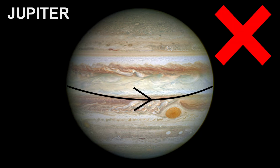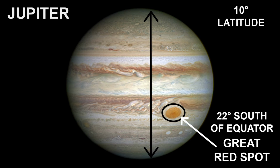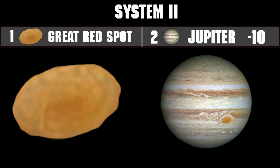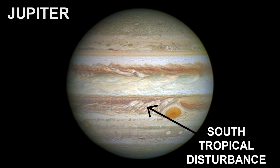Because Jupiter does not rotate uniformly at all latitudes, astronomers have defined 3 different systems for defining the longitude. System 2 is used for latitudes of more than 10 degrees and was originally based on the average rotational period of the Great Red Spot, which is 9 hours, 55 minutes and 42 seconds. Despite this, however, the spot has lapped the planet in System 2 at least 10 times since the early 19th century. Its drift rate has changed dramatically over the years, and has been linked to the brightness of the south equatorial belt and the presence or absence of a south tropical disturbance.